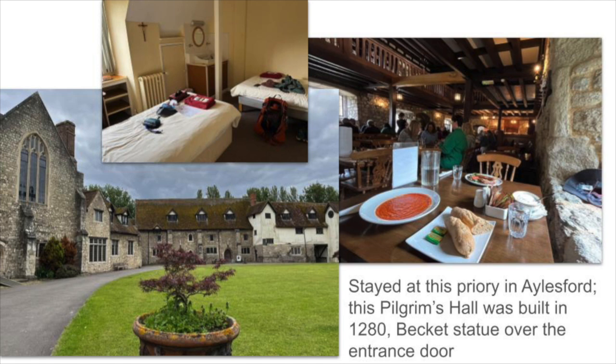You would go to the hall, the Pilgrim's Hall, built in 1290, with the Becket statue over the entrance door, and have your lunch or your breakfast. And they would tell us, we're serving it from this time to this time. So you show up, and it's kind of a buffet sort of situation, and you take what you want. And it's a fairly simple meal, but it was very good, especially the bread. Oh my goodness.